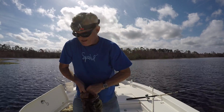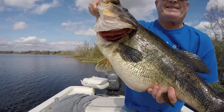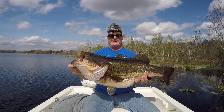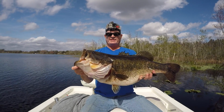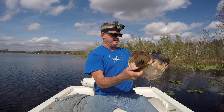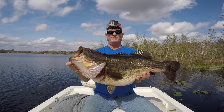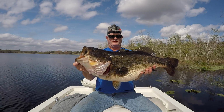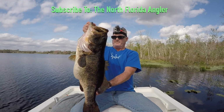All right, guys. There's my bass right there. I mean, that is a pretty one right there, guys. You got a big old mouth right there. Look at that gut hanging down on it. That is one big old pretty fish right there. She is right there.